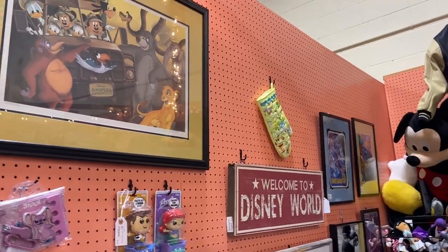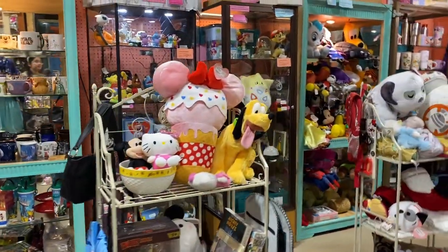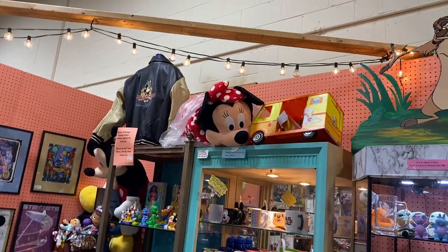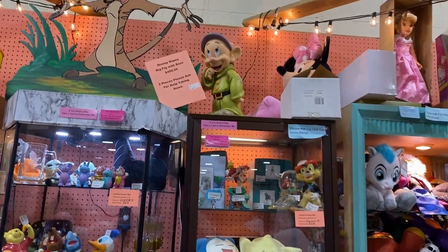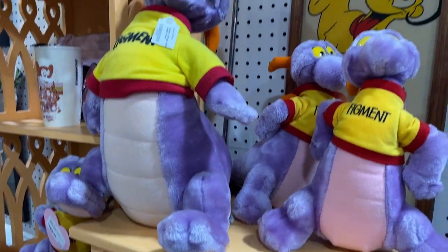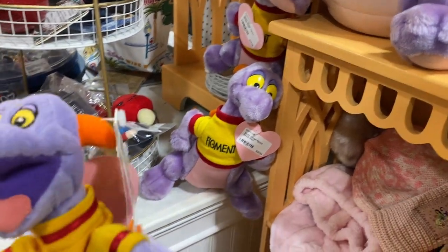It says welcome to Disney World. There's some old art, like the old Animal Kingdom art. Some figurines back here. Some old plushies, old and new plushies. Mini jumbo pillow. Lots of different prop pieces from different parks. Vintage Figments, back from the original ride. Man, I wish they'd bring that back.